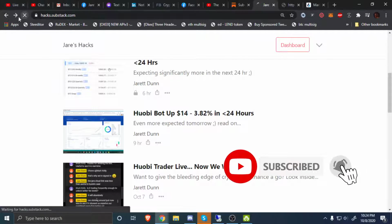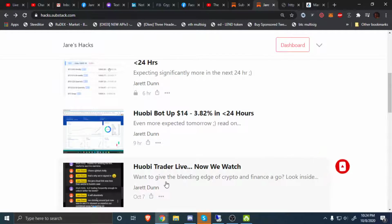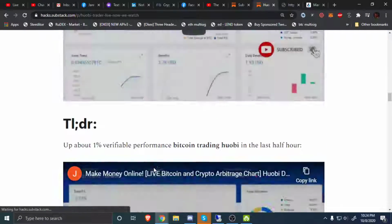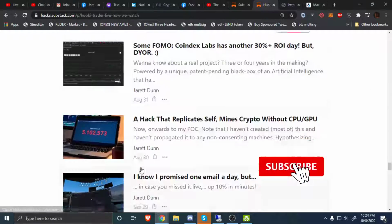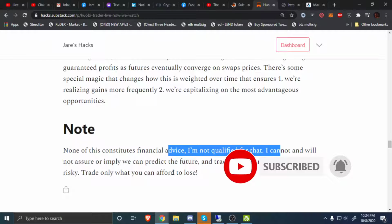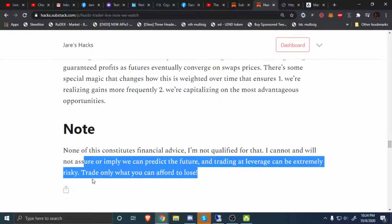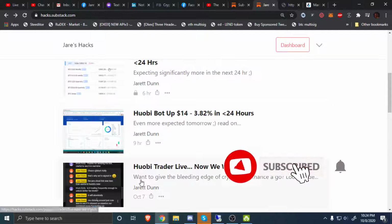And that's a good point. None of this constitutes financial advice. None of this constitutes financial advice. I'm not qualified for that. I cannot and will not assure or imply that we can predict the future, and trading at leverage can be extremely risky. Trade only what you can afford to lose.